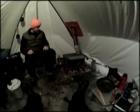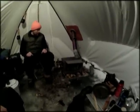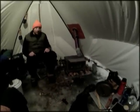Pretty happy with that. We had it really cooking to try and boil some water for dinner, which it did. And everybody's saying, oh, it warps or this or that. I got it used, so it already had a little bit of warpage in it, but no, it really did a nice job. So, anyway.